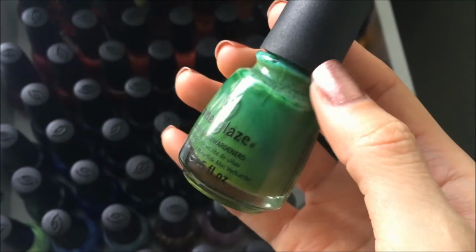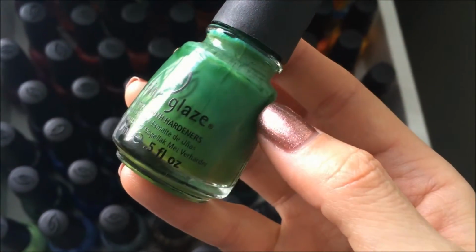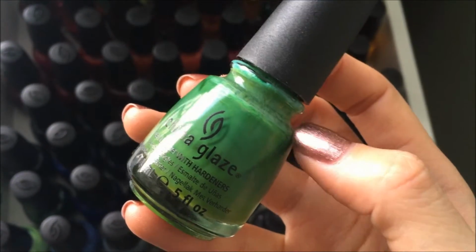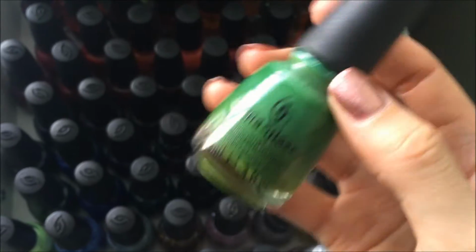Then I have Starboard. I usually don't wear green polishes a lot, but this one is kind of on the dusty side. So it's not very green. I would say it's more like a green leaning a little bit gray. So I think it's quite unique color-wise in my collection.